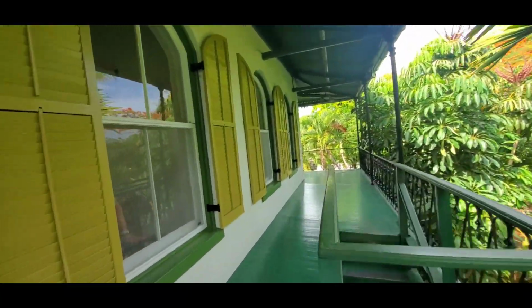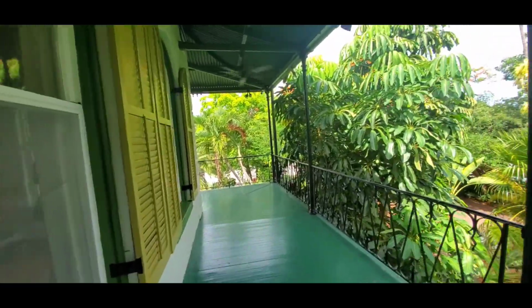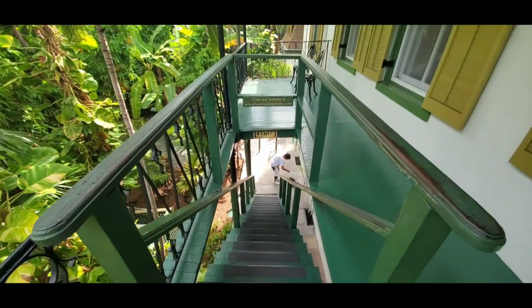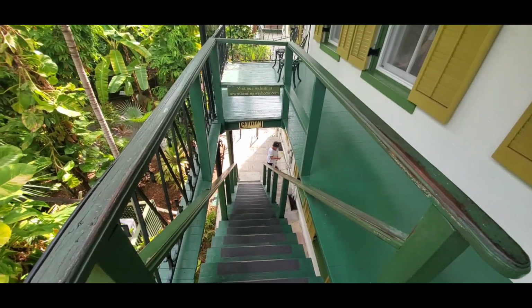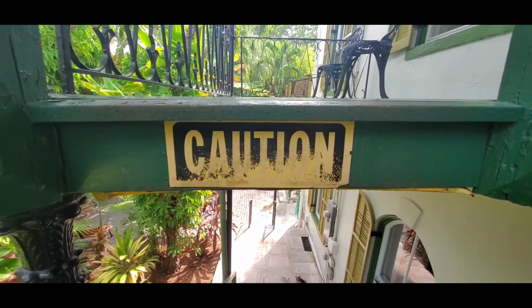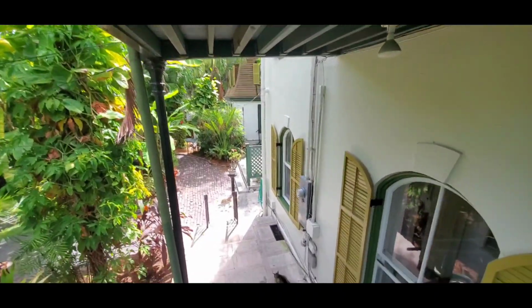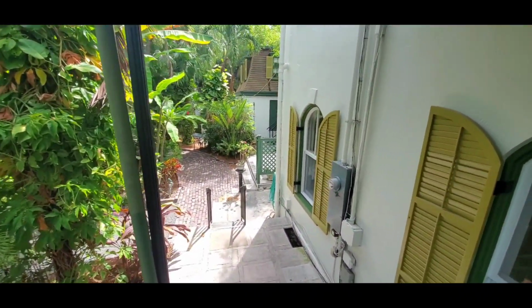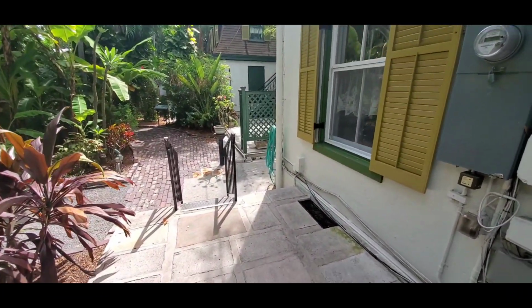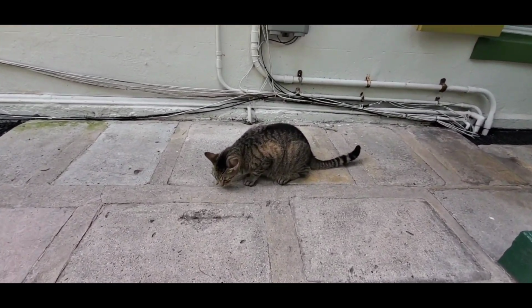I'm going to go downstairs and ask the young lady a question. So be careful going down these steps. And also, it is a low sign here. So definitely, I'm 5'7" and I need to duck my head through here. And what did we find at the bottom of the steps? We have found a cat, a Hemingway cat.